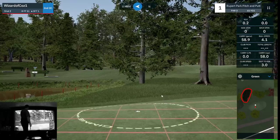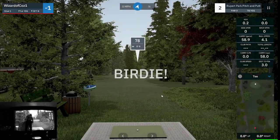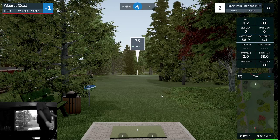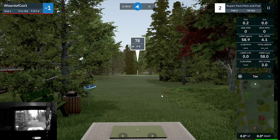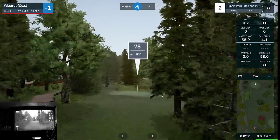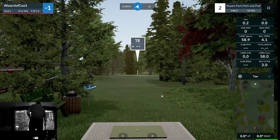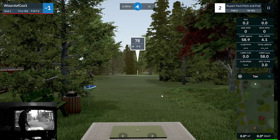That's a beautiful putt. One down, Josh. We got more to go, though. We got more to go and plenty of Widowmaker holes. So let's see if we can get two in a row. This one's not a bad number for me.